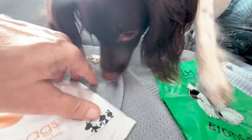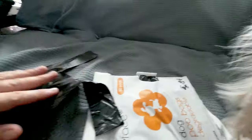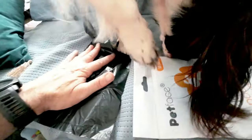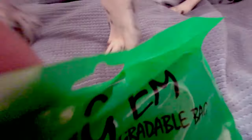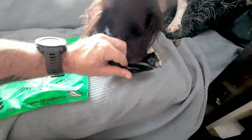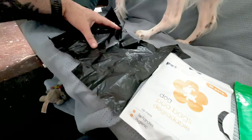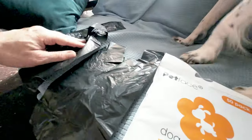Right, so let's have a look at them. Don't put one over. Stop that. Right. So, the Pet Face one. And next is the Bag 'em one. So, I've had these Bag 'em ones before. Pair them side by side. Get off, get off, get off.